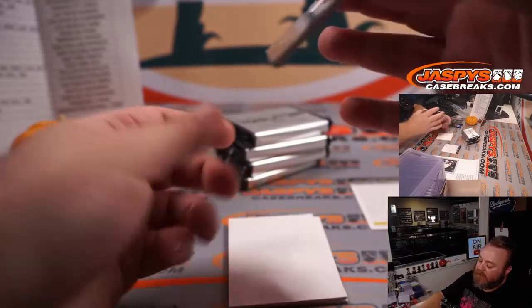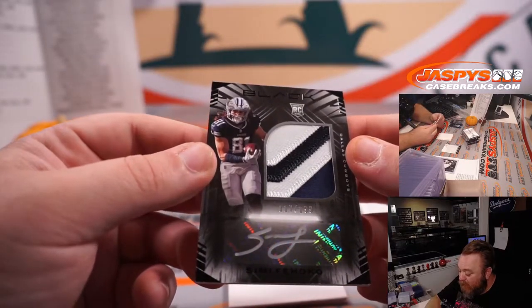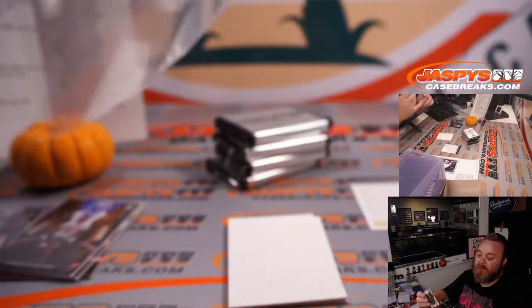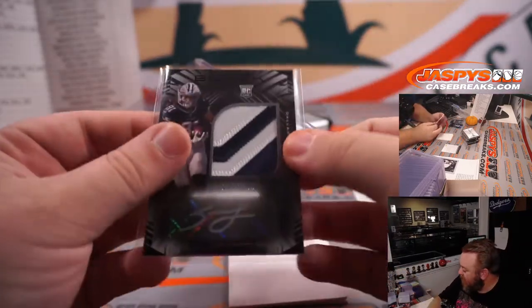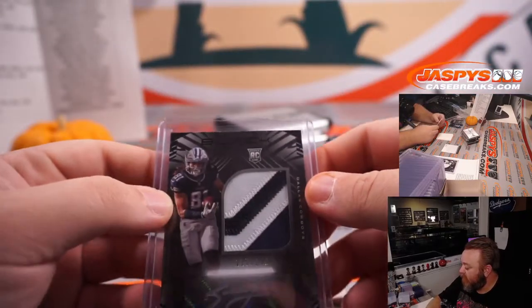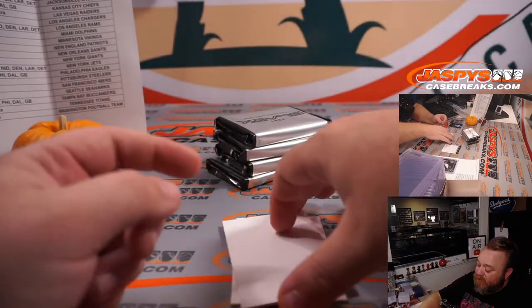And we'll go to the patch auto. It is Simi Fehoko. That is a three-color patch auto. 117 out of 199 for the Dallas Cowboys. That's part of the Tampa Bay random number block. 117 out of 199. Spot 7 is Troy Rimmer. Or sorry, not Troy. That's the wrong one. Steven Olsen. Part of the Dallas Cowboys, part of the Tampa Bay random number block. Steven Olsen, spot 7.